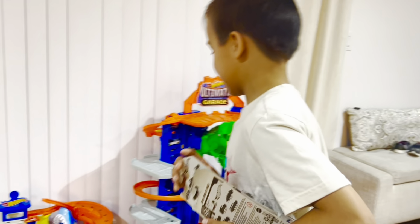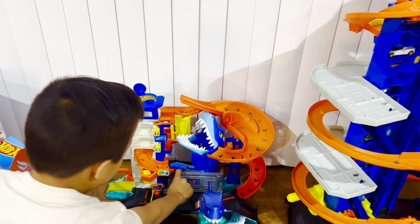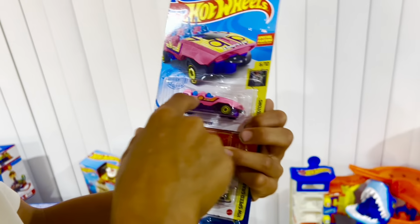Cool, let's see. I don't see anything. Is it this shark? You got anything? No. No, I haven't. Wait a minute. Found it! Whoa, whoa. Who's that, Levi? Loopster! She's got a gang with her.